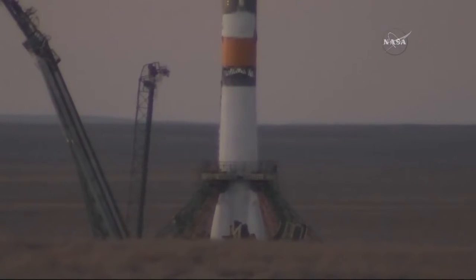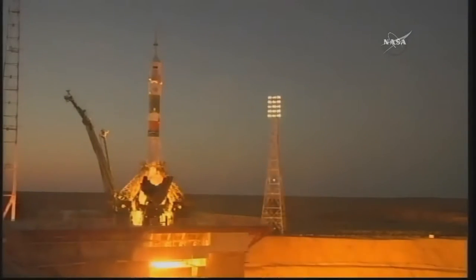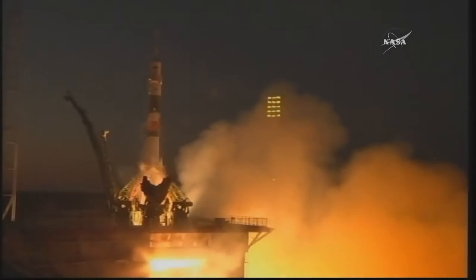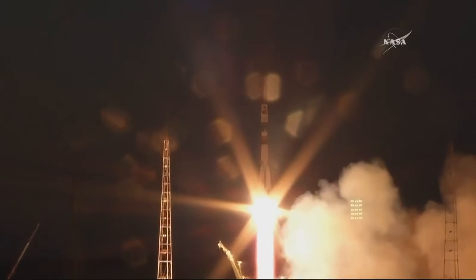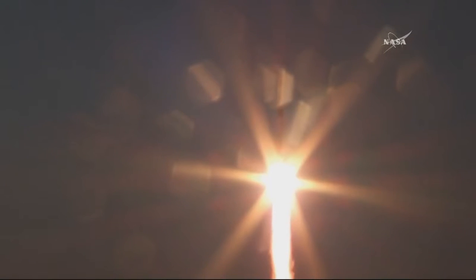Vehicle to internal power. Auto sequence initiated. Vehicle now on internal power. The launch command has been issued. You can see the rocket engines firing. Second umbilical tower. Power is going to start ramping up. Engine turbopumps at flight speed. Engines at maximum. Turbopumps at flight speed and liftoff. Sergei Ryazanskiy, Randy Bresnik, and Paolo Nespoli rocketing away from Baikonur and on their way to the International Space Station. And liftoff.